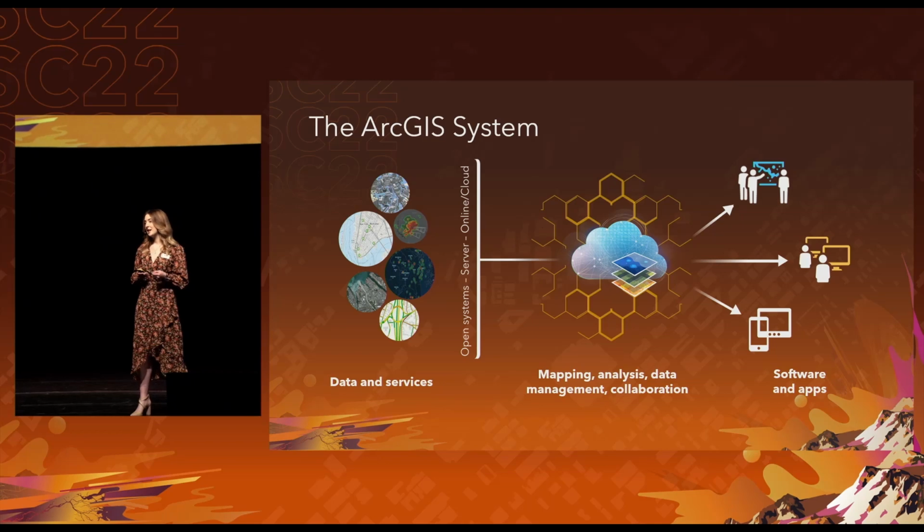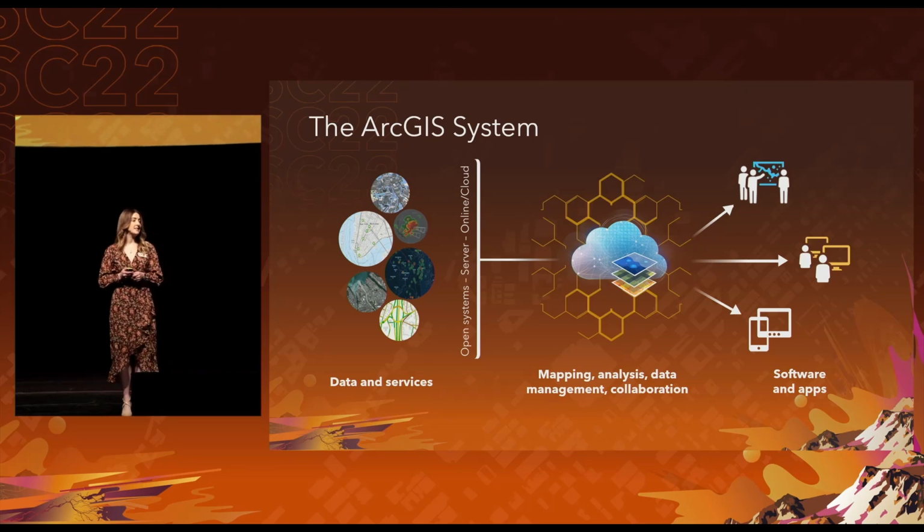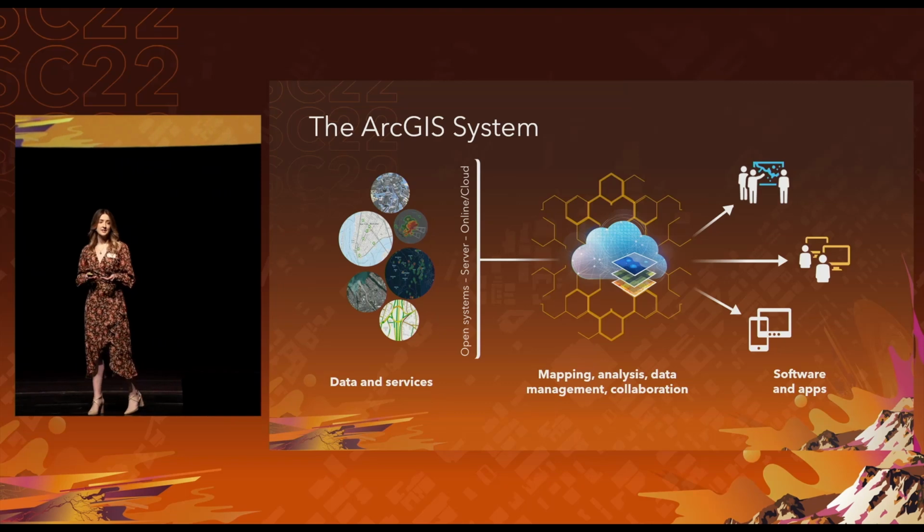Now, day to day in my role at Esri UK, I work directly with customers, helping them build solutions to meet business needs using the ArcGIS system. And it's this experience that I want to use today to illustrate how it's being applied across Scotland.